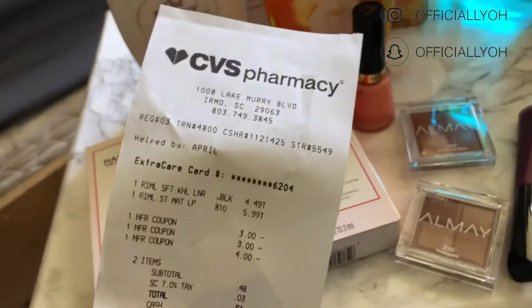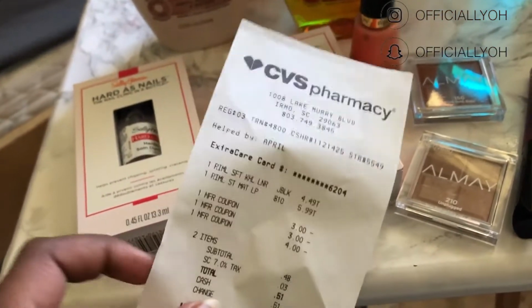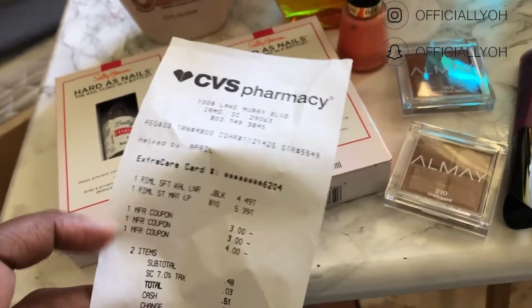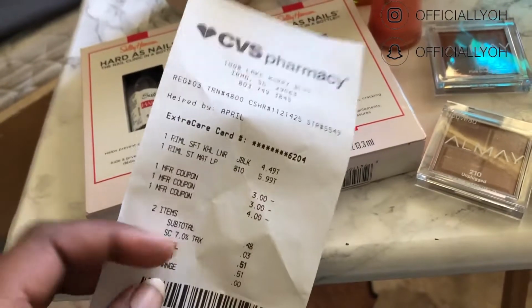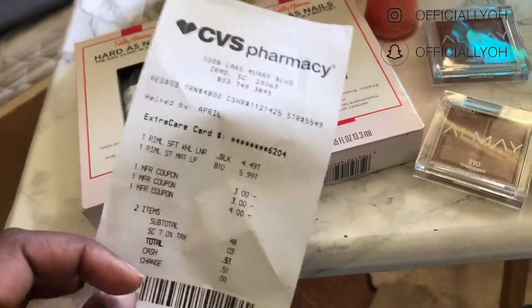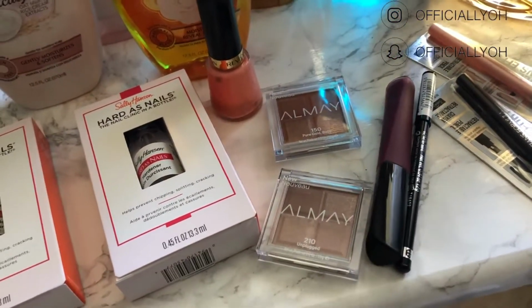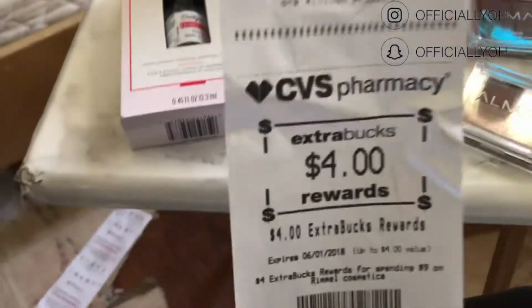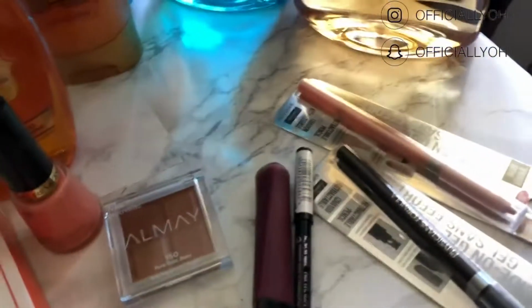Oh, this is the Rimmel eyeliner and the lipstick. I used 2 of those Rimmel $3 coupons, 1 for the lip and 1 for the eye. And then I had a $4 ECB, and I only paid 51 cents out of pocket for that. So that ended up being a really good deal. And then I did get back $4 in ECBs for that that I haven't used yet.